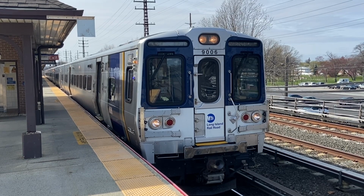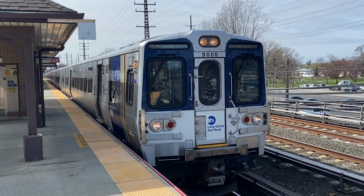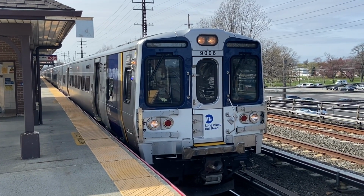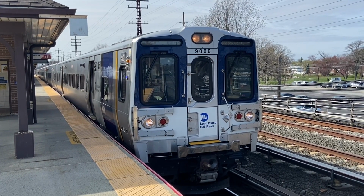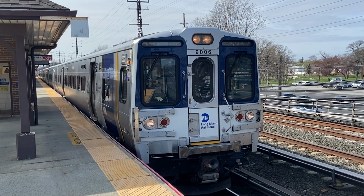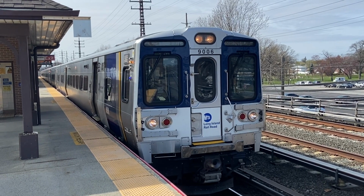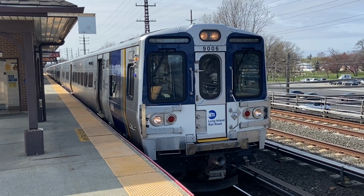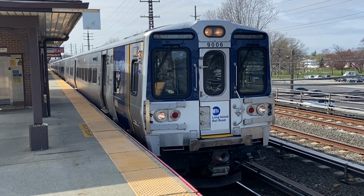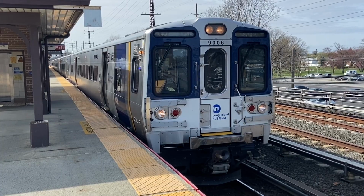You have the Atlantic branch from Jamaica that goes through Rosedale, at platforms at Rosedale. You have the Long Beach branch that ends here. You have the Far Rockaway branch that ends here. And you have the West Hempstead branch that ends here. They all converge. The only exception is the Montauk branch. Those are the two tracks you see on the right of the M9s. They go right on through.